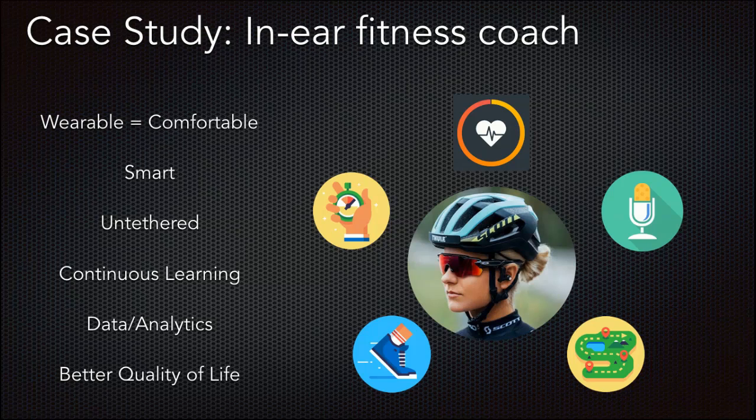And it needs to be tailored to you, which means it has to have a continuous learning process where it understands what your workout scenarios look like, how it can make you better rather than make a generic population better. Everyone loves data. So you want to see charts, you want to see graphs, you want to see how you're doing over a period of weeks and months. So there needs to be the ability to handle the data, process it, and give you the information that you need. And by and large, you'd buy a wearable like this for better quality of life, to improve your personal life.